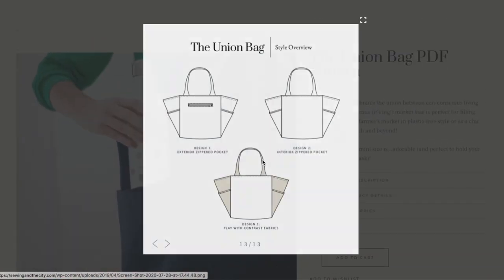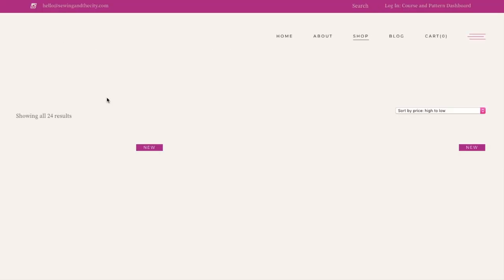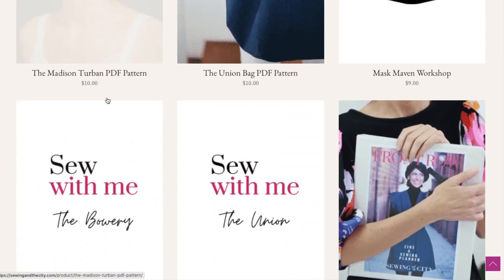You can see the line drawings here. Zippered pocket, interior pocket, or contrast fabrics. And then you can probably even buy the handles and get leather handles, or faux leather handles, and that would be even more elevated. All right, then that's it.